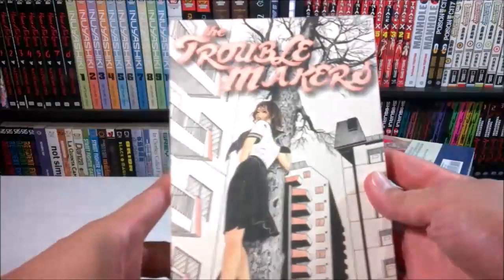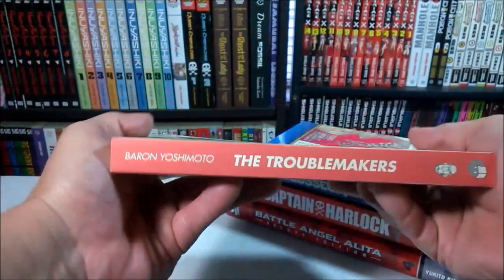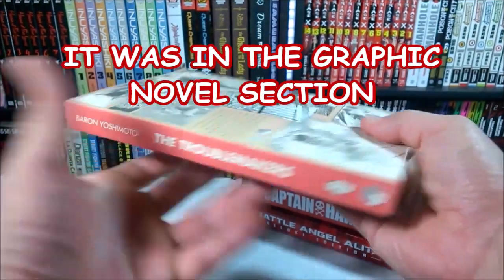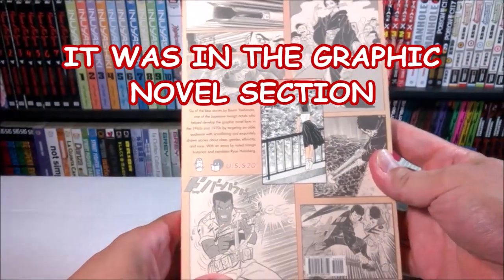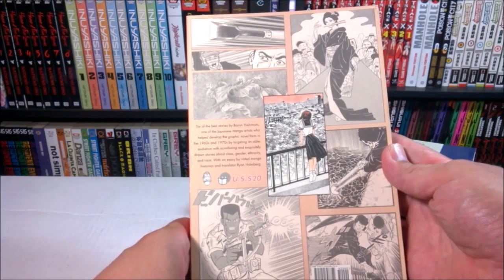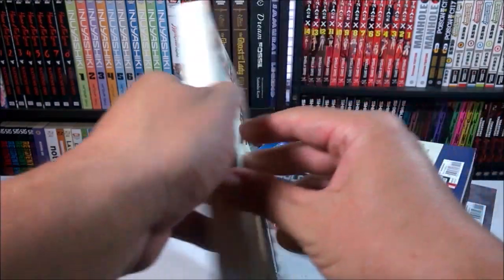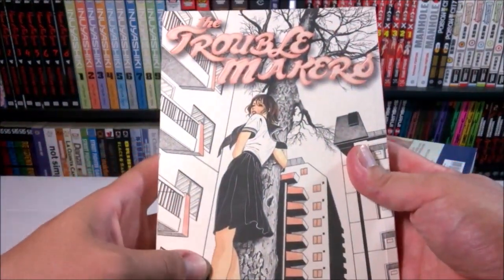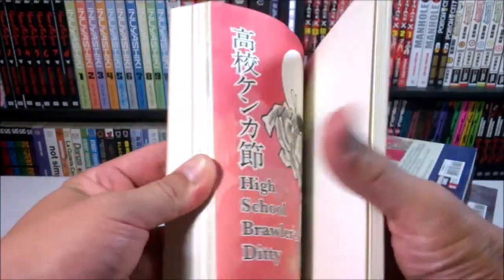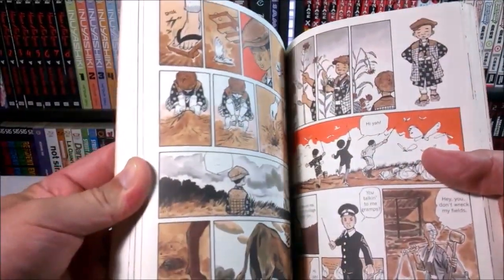Next I have the Troublemakers by Baron Yoshimoto. I did not realize the local Barnes & Noble had this in stock. Haven't read anything from Yoshimoto. He was a Gekiga artist during the 60s and 70s, I'm guessing. And as the title says, it's about a bunch of troublemakers. People on the fringe of society and stuff like that.